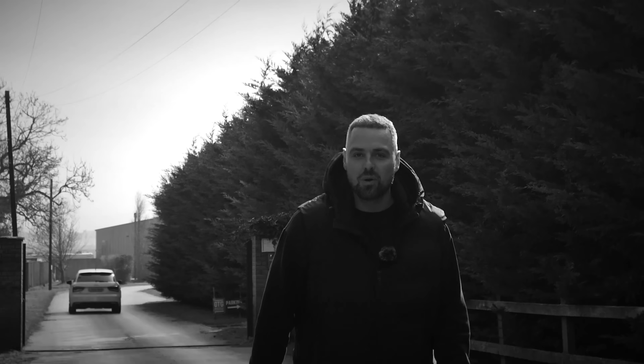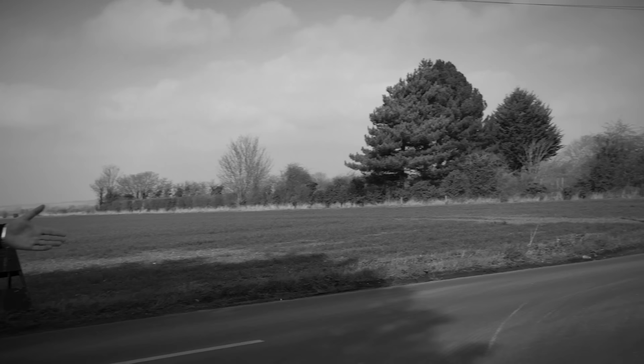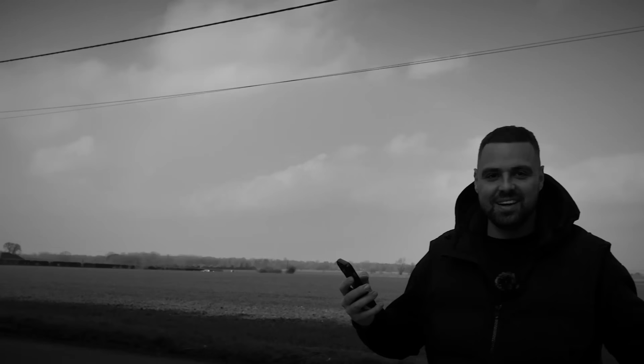So we are back, and Mark's got some wonderful news for us, haven't you, Mark? A few moments ago, we've just done our little walk. Should we show everyone the journey that we've just done? That's the journey. Look, just look at this country lane. It is proper nice round here, isn't it? Yeah. It's a cool area.